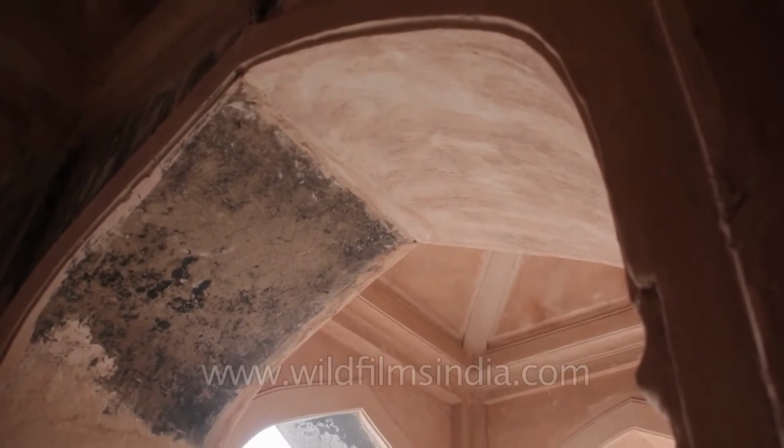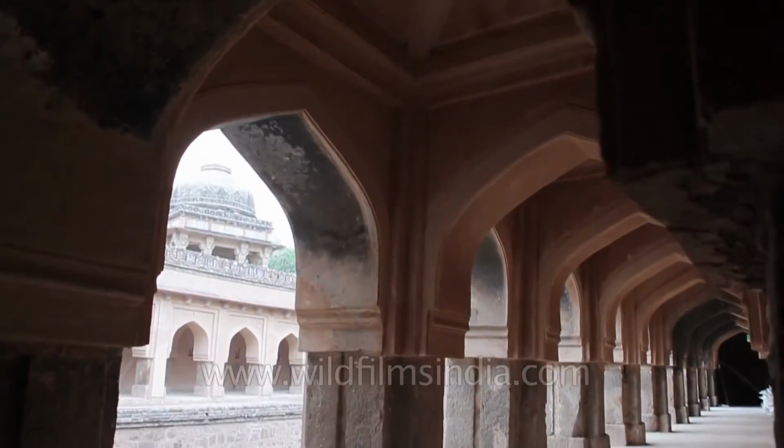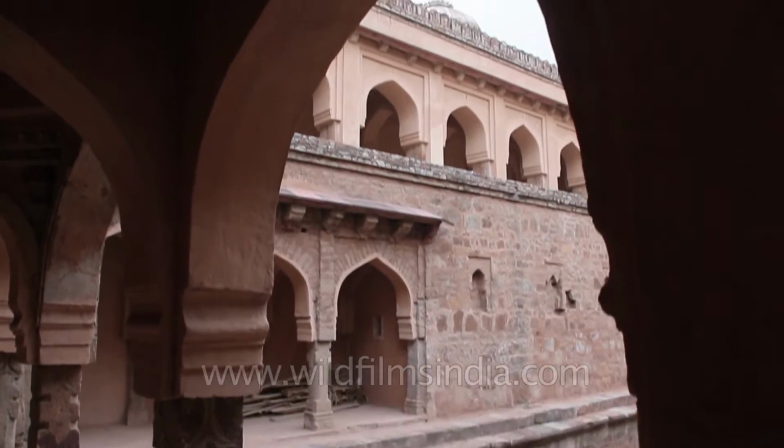The popularity of this Baoli is because of its unique design and construction. The Baoli has a lot to offer with an untold story of the past that is evident in each stone of its structure.